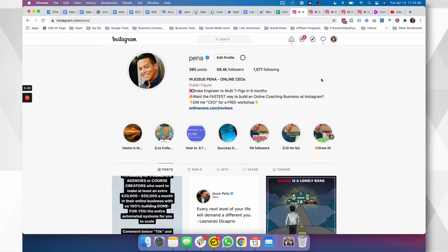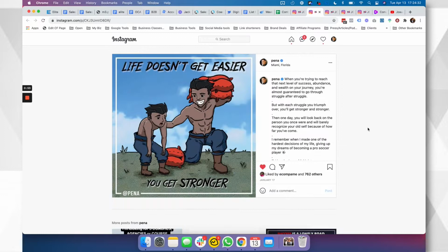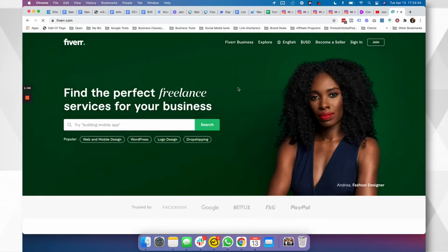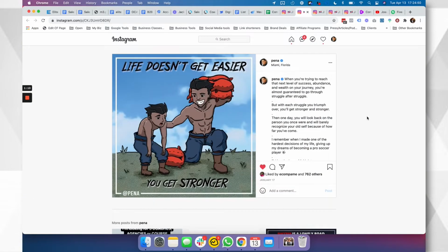Okay, so the first type of post that I want to show you is the one that we call the infographic. These are images that are like this, right? We hired a designer. You can get one from fiverr.com. You can just go to fiverr.com with two R's and hire somebody for $5 and they can design something custom for you. The cool part about this is that these are very shareable.